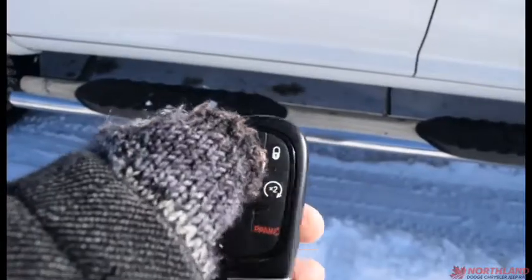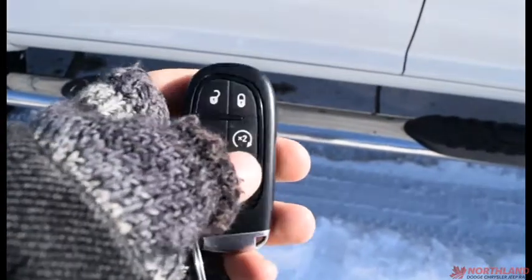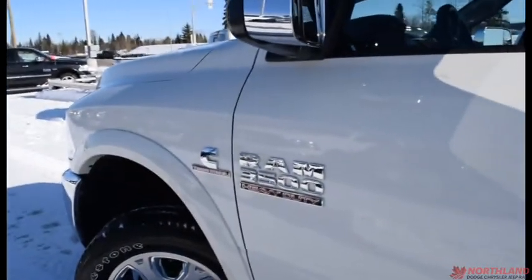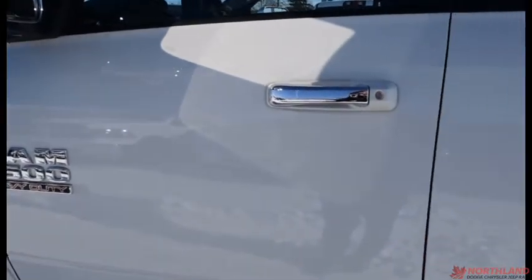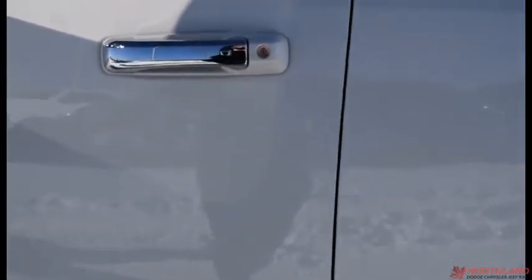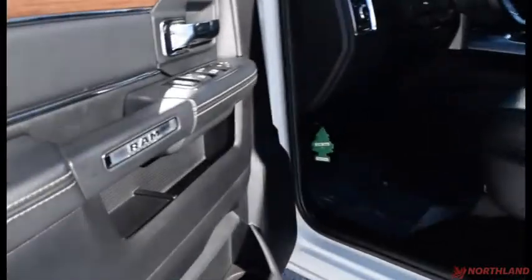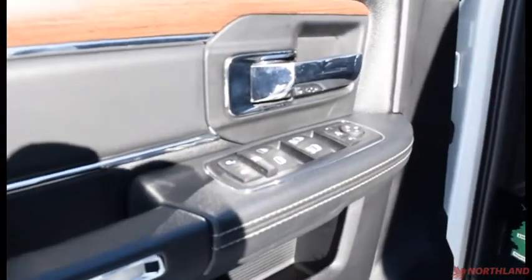Okay, we got our keys here. We got 2 presses to unlock, 1 press to lock, and we got 2 presses to activate our remote start. That is super nice, especially in the winter. It'll get it nice and warm for you, and you'll be going a little bit quicker, and you won't be freezing. Now, if it is locked, it does have proximity keyless entry, so if you have your key in your purse and you put your hand in there when it's locked, it'll open up. It does also have the button if you want to use that.